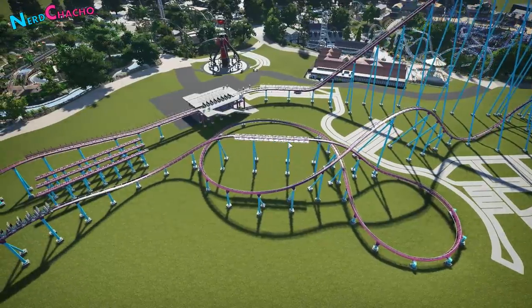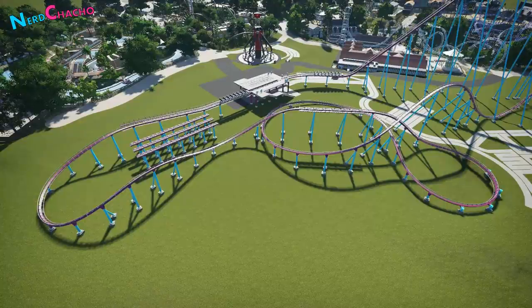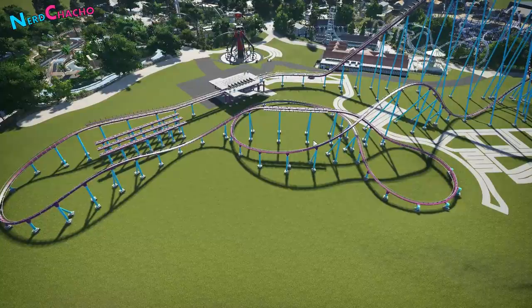Now, the next update, I'm going to tell you a little bit of information about brake runs and how they work, and why sometimes you see the real massive tall ones that come down into an angle into the station versus what I've got here. So hold on to your thoughts before you say, this isn't realistic, B&Ms don't end like that. Yes, they do, and I'm going to tell you why in the next update.